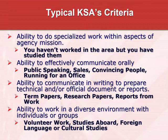As an example, one of the criteria may be the ability to effectively communicate orally. Any kind of public speaking, sales, customer service, maybe you've run for a school office or a role in student government, all of those things could be used to evaluate your oral communication skills. Same thing with written communication skills: term papers, research papers, reports for work. The last one listed here is the ability to work in a diverse environment with individuals or groups. Such things as studying abroad, foreign language skills, cultural studies, volunteer work, all of those are applicable skills that you can use and have in your resume to demonstrate to an employer that you have the ability to work in a diverse environment.